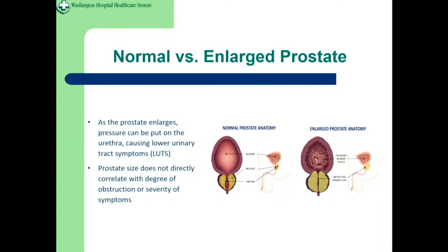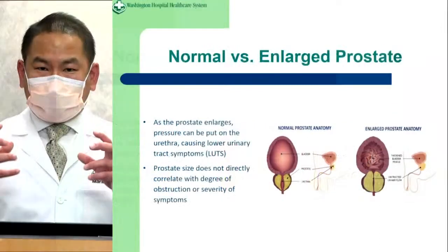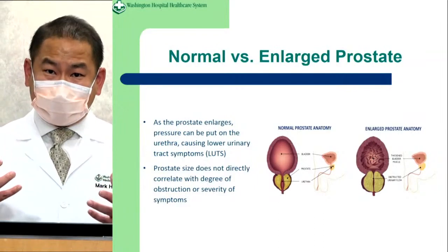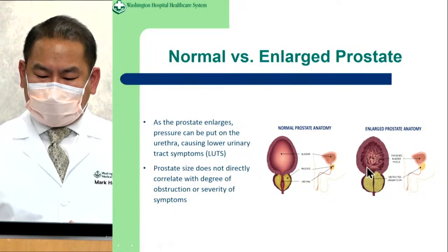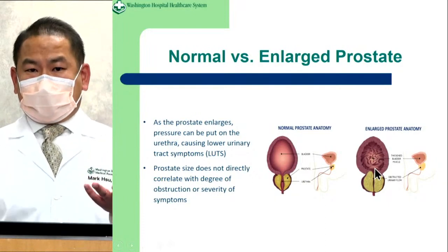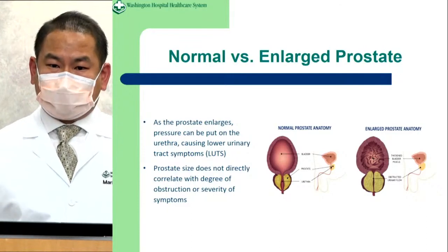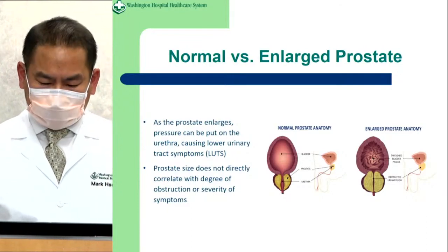And you can imagine, the bladder is actually a muscle. So if the muscle has to squeeze really hard, working overtime for many years, you can imagine what's going to happen. It starts to become very thick. You can see in this diagram back here, it's what we call a trabeculated bladder. It will look very thickened if you were to put a camera inside.